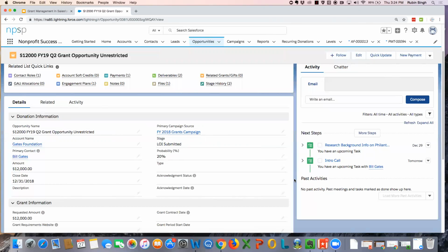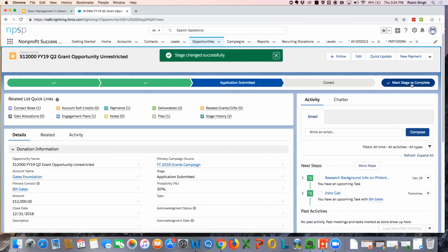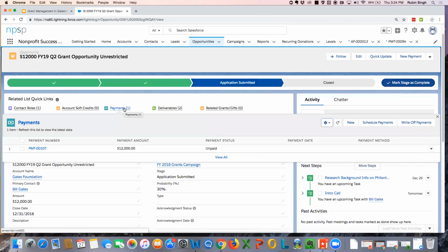And then the last part of it is scheduling the payments piece of it. So let's say you get to this point, you're in the LOI stage, you submit, let's move to application submitted, and you're at a point where you're starting to talk about how these payments would be paid out. So what I'm gonna do is I'm gonna go to the payments list right here, related list. I'm gonna say schedule payments.